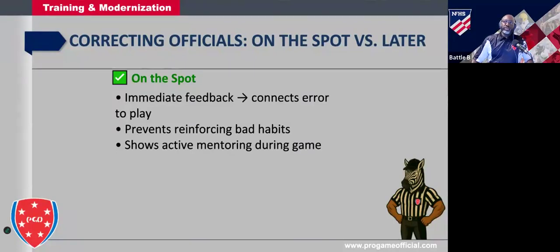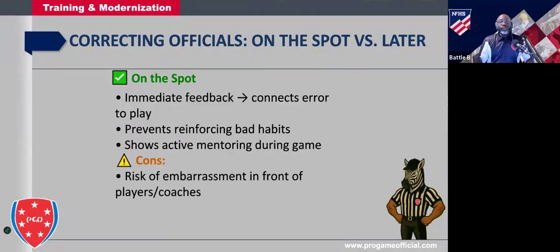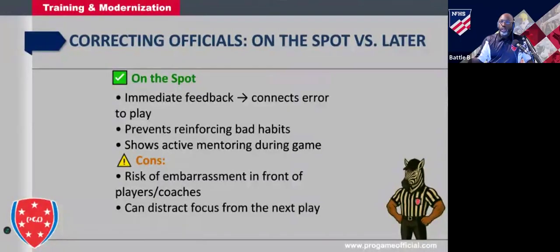Now, what are the cons? It risks embarrassing officials in front of players and coaches. Now, I want everyone in this training class to know, I am nothing like I was when I started. I was in the military. I was a Ranger. I wanted to be a drill sergeant. So I was completely different than what I am today. I had people pull me to the side, hey man, they don't like the way you corrected them. I was loud, but I'm better now. And it can distract focus from the next play. So you're so concerned about the constructive criticism that you lose focus.